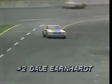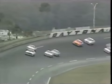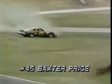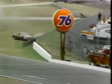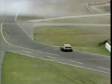Earnhardt retiring. The engine caves in on car number 2, and that relegates him to the 32nd starting position come Sunday afternoon. So that shows just how important these qualifying races are, because 32nd is a long way back in the 500. Bonnet in front. Now it's Darrell Waltrip moving to second, and number 71 from Skyland, Wisconsin in third, but out back, 45, Baxter Price of Monroe, North Carolina, loses control, slams into the wall, bringing out the first caution in this qualifying race.